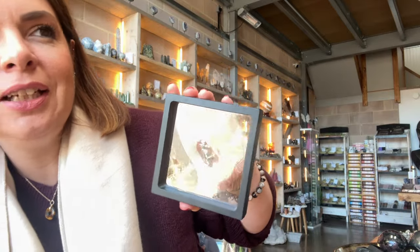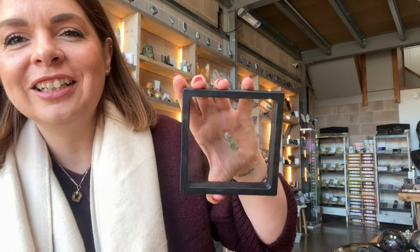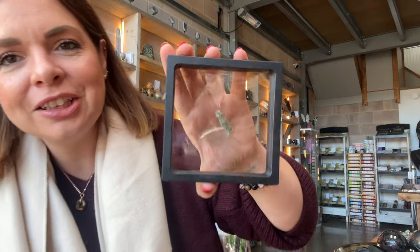And I believe we've got a batch coming in. So if you are after a specimen box, I will probably put these on the website, because I do think it actually looks quite good like that. Yeah. I'm thinking about even leveling it up and putting some lights in there just to make it extra. Because I can't just do this, I have to make it extra.